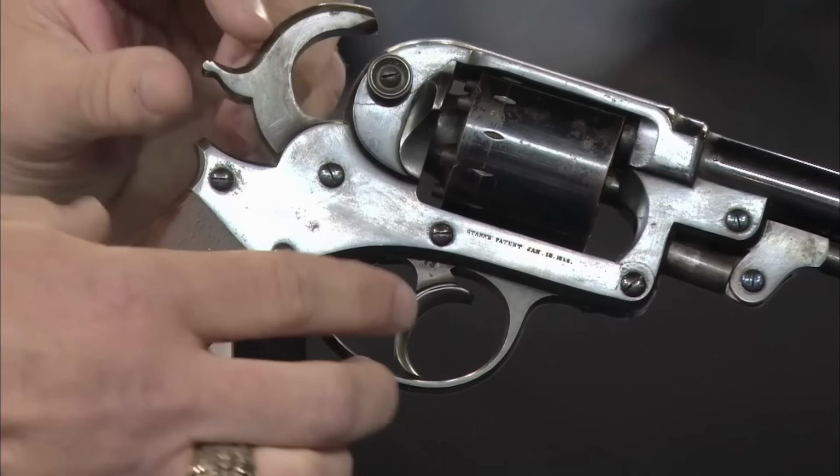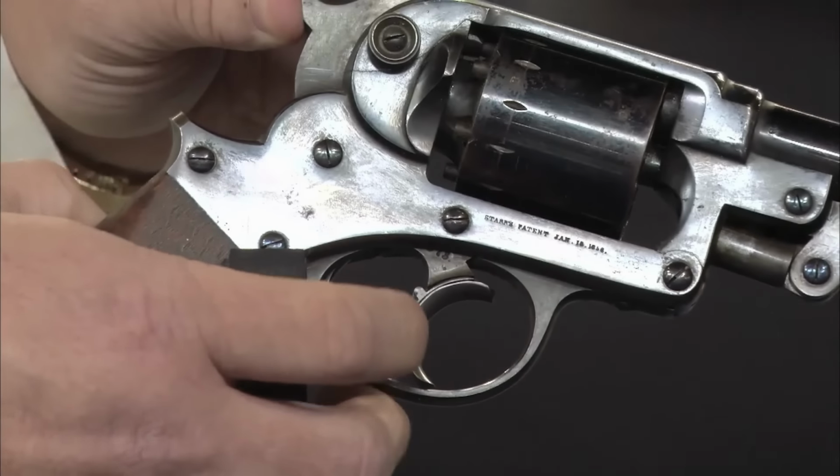It was state-of-the-art for the time, but sometimes state-of-the-art isn't well received. I see. The soldiers didn't like it because it would break easily, and so they made a single action after this where you cock it back, pull the trigger, and it fires.